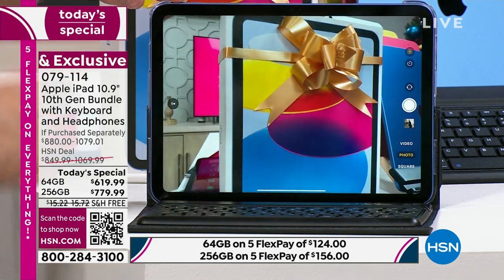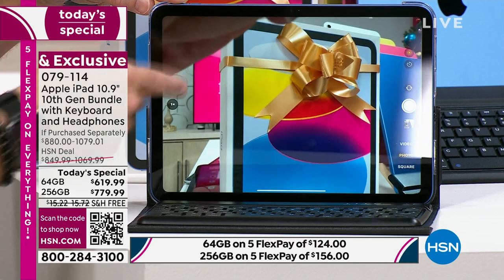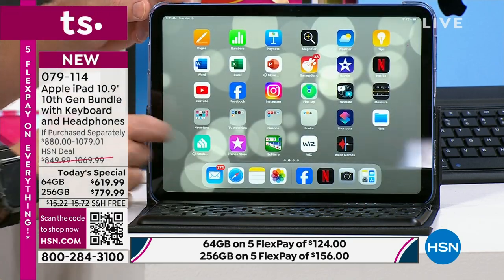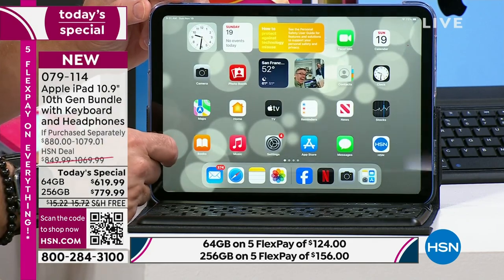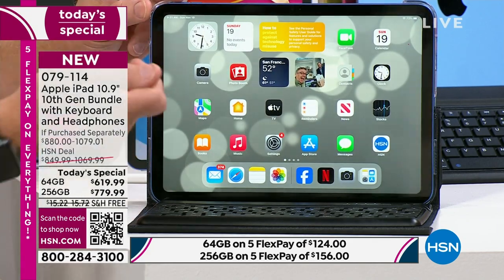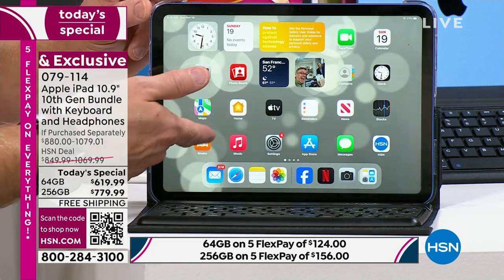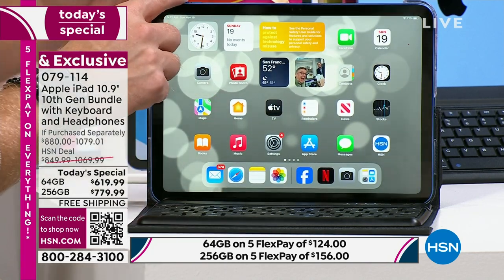Did you see how fast that was? And fluid and easy and responsive. And that's where you appreciate the upgrade. And that's where this becomes your go-to device. Do you often find yourself thinking, I'm gonna make that purchase on my phone because it's just faster and easier, because the computer takes forever? You're gonna be doing those on here because it is faster, it is easier.